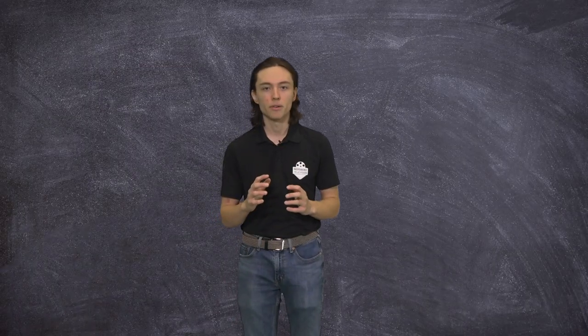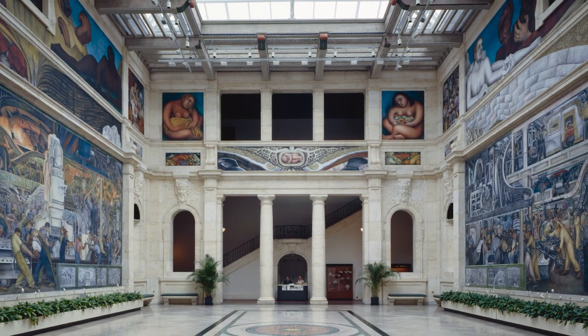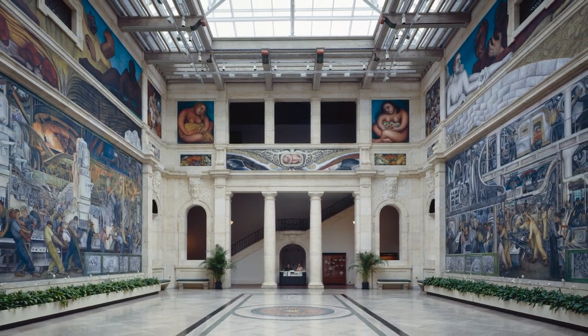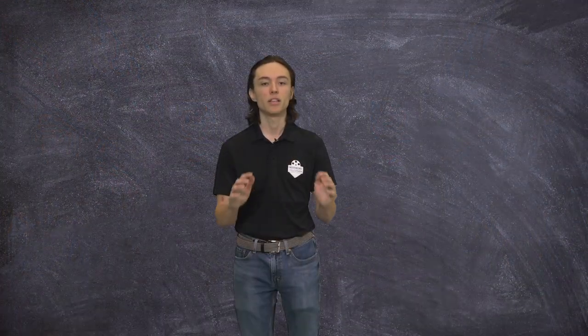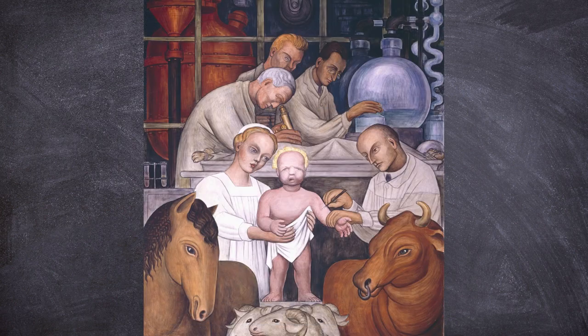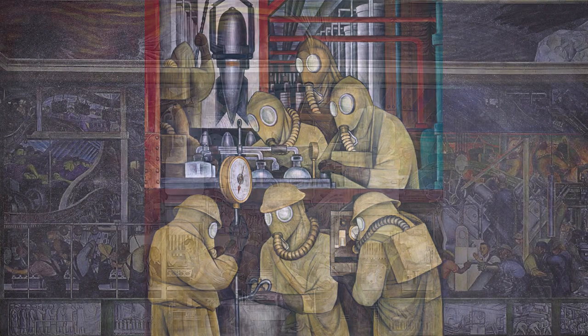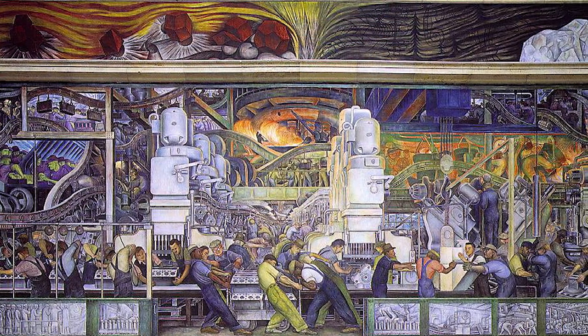The murals can be found in the museum's central garden court, which has since been renamed the Rivera Court. The individual frescoes that make up the piece depict various scenes from Detroit's industries. In one panel, we can see scientists producing vaccines, while in an adjacent panel, soldiers in gas masks produce weapons of war. The two largest of the frescoes show scenes from Ford Motor Company's River Rouge plant.